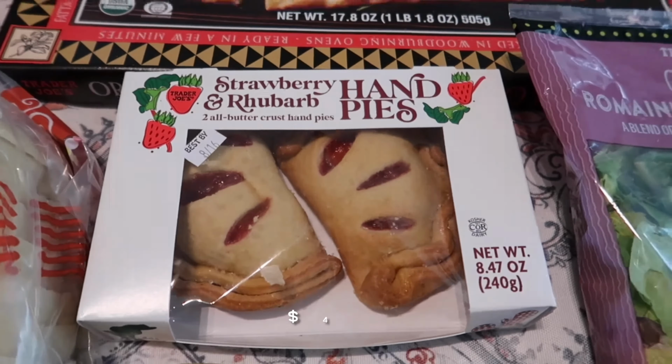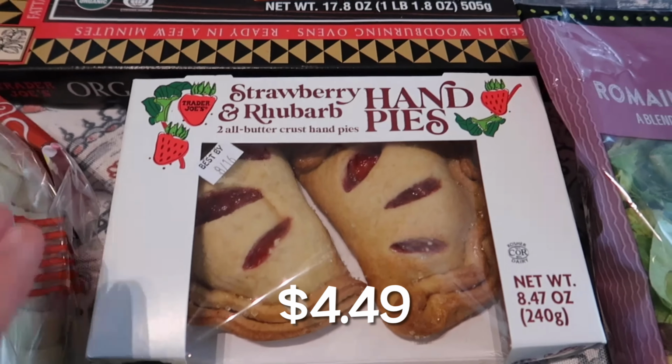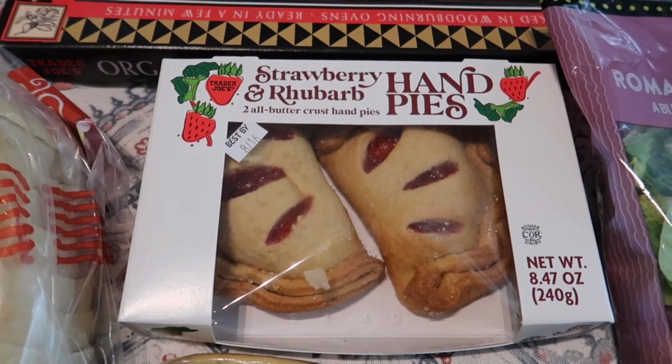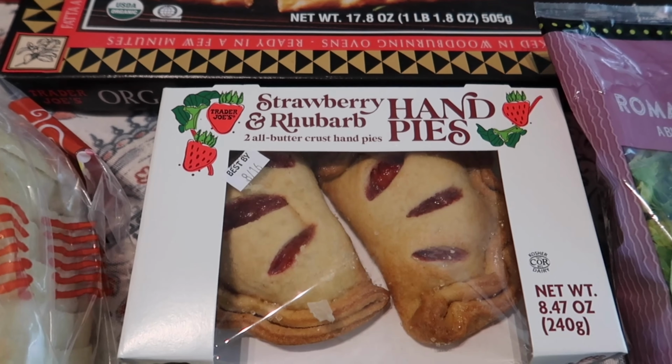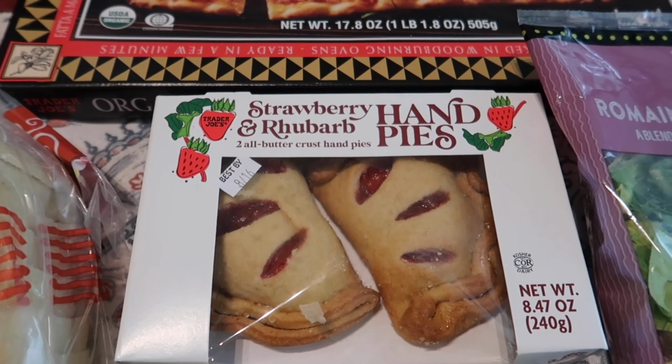It's the end of summer, so I know they are not gonna have this flavor around too much longer, and it is hands down my favorite one. So I had to pick up another box, the strawberry and rhubarb hand pies, two all butter crust hand pies.